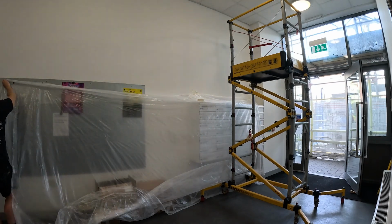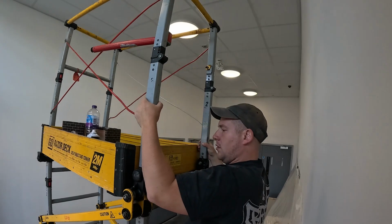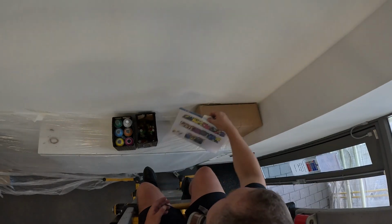When I first had the site visit, the client was like, let's keep it all above head height so it just doesn't get scuffed and messed up and stuff. I said, you know what, happy days. So get them dust sheets on and get started.